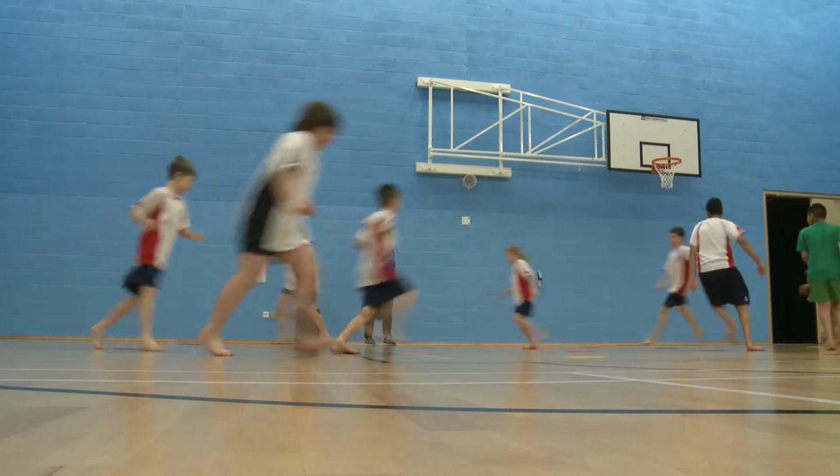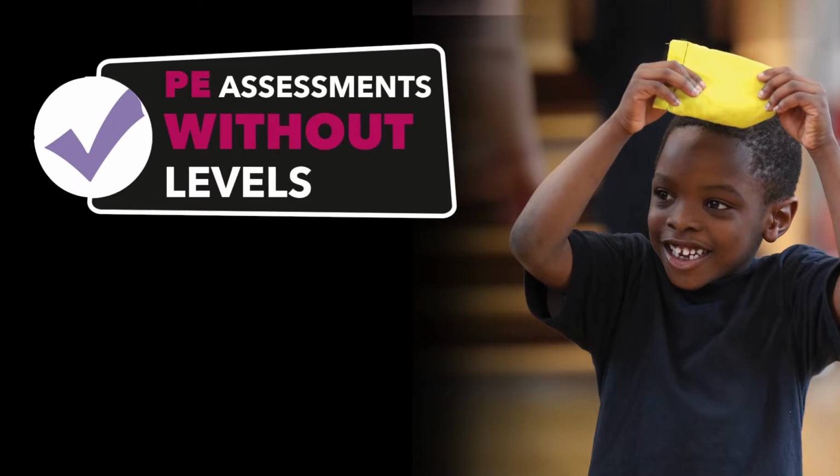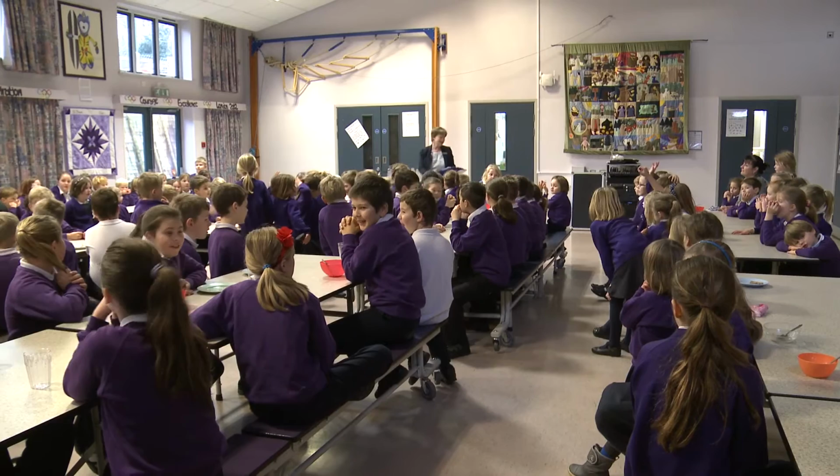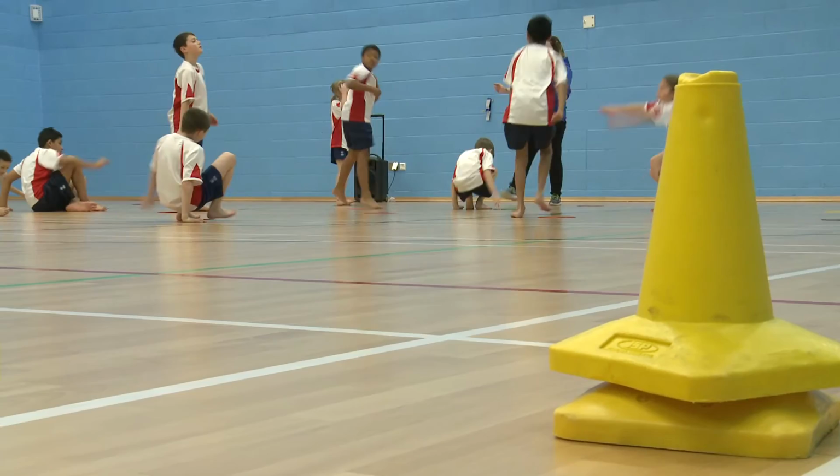Skills to Achieve adopts a stage, not age, approach and provides a framework for assessment without levels which meets the outcome of the new PE national curriculum. All schools are facing a future where there's assessment without levels, and I think Skills to Achieve is helping our school make really great strides towards that. To be able to show the differences or the progress in boys, in girls, in age groups, there's a whole host of reporting ideas.